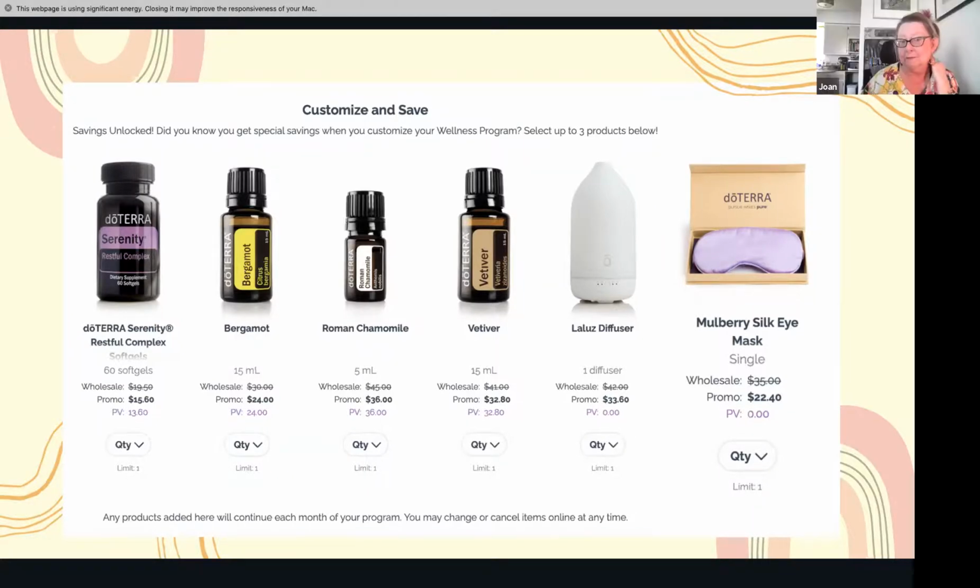Yeah. I'm an everyday bergamot girl, and my husband is an everyday Serenity soft gel guy. He will wake me up because I always fall asleep way earlier. He's more of a night owl. He will wake me up and be like, where's the Serenity soft gels? And I'm like, are you really waking me up to find them? He's like, I really want them, I really need them. He's gotta be kidding me. So now I keep them nearby so that he knows where they are, but he's obsessed.